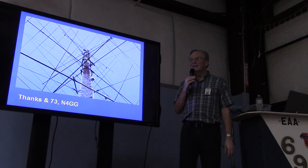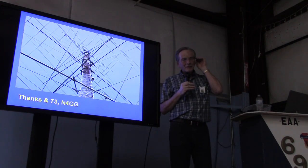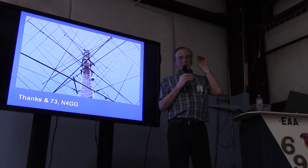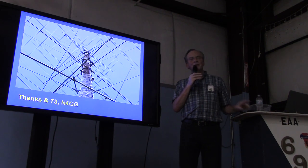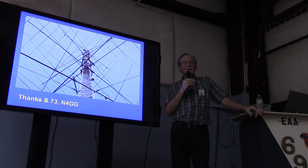Any more? This is a stupid question. They always say the feed line needs to be perpendicular to a dipole. Do I really have to feed a dipole exactly perpendicular? No, not really. It's the best practice.